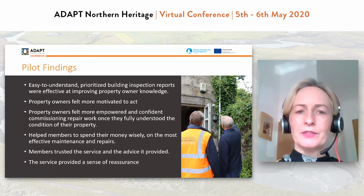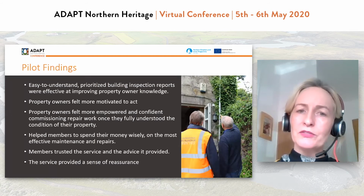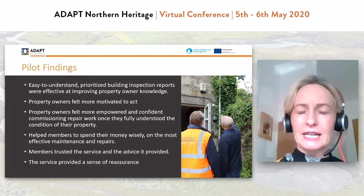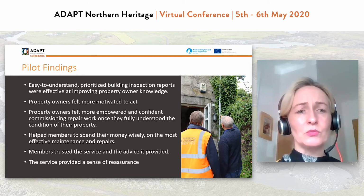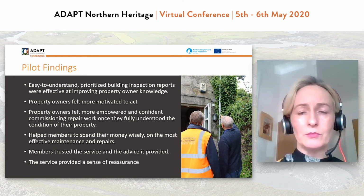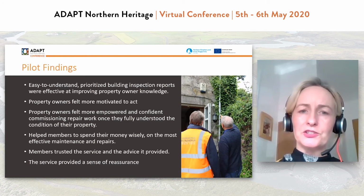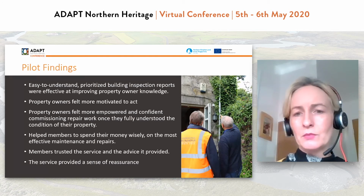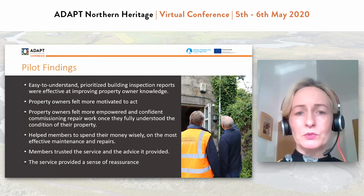It helped them to spend their money on the most effective maintenance and repairs. So even where we had members who were fairly proactive, who did tend to maintain their buildings, quite often our inspectors were finding really, really poor quality repairs or poorly spec'd repair work. So giving owners the knowledge to commission the most appropriate repairs at the best time was really a crucial part of this.